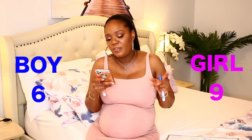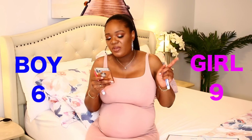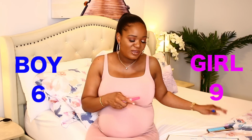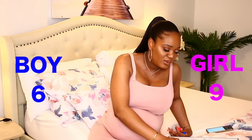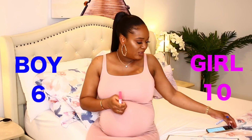If your areola, the part around your nipple, has darkened, it's a boy. If it hasn't, it's a girl. Mine is definitely the same color. There is no difference between the color it was before I got pregnant and the color it is right now. So that goes for a girl. Whoa, that is 10 points for a girl already.